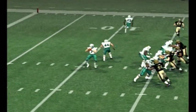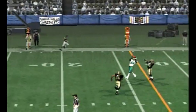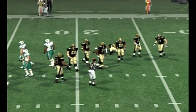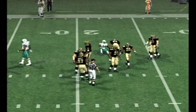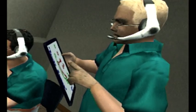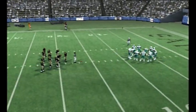Brown is the deep back. Pressure coming. Throws it. This pass is incomplete. Saw the pressure and got rid of the ball. The play didn't work because the quarterback's timing and balance was off. When he starts to feel pressure, he gets a little nervous and he has to get rid of the ball.